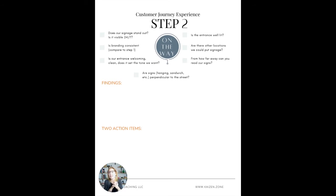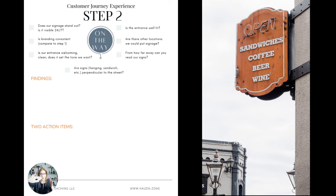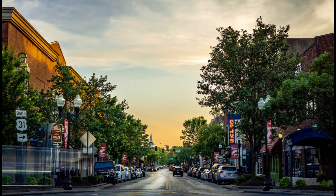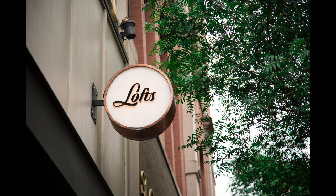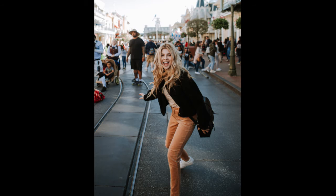Okay, step 2, what does your signage look like? A big mistake that owners make, especially if you're on a main street, is not having signage that faces perpendicular to the street. If you don't, then get it right away. If I'm driving down Main Street, I can see your signage out of my peripheral vision. But if your signage is on your windows or on your walls and I'm driving, I'm not going to be looking this way and that. I'm going to be looking for those pedestrians that are trying to dart across the road.